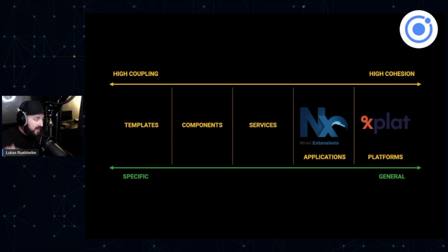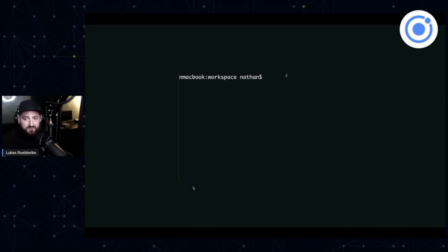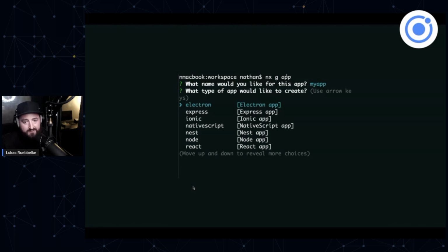And then built on top of NX is a tool called XPlat, which is short for cross-platform, which was created by Nathan Walker, which allows us to not only target multiple projects, but multiple projects across multiple platforms. And so this is what this would look like using NX extensions or Narwhal Workspace with XPlat.